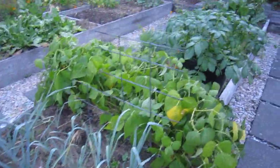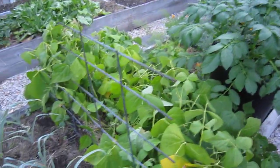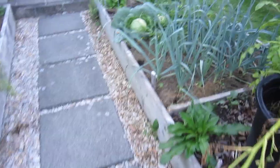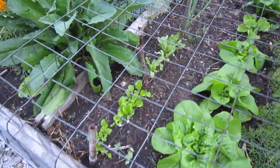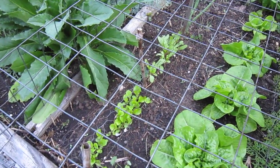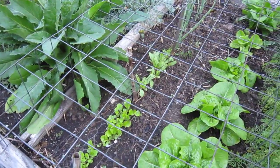So in this part of the garden I still have a late potato tub coming along there. The beans are pretty much finished. Winter leeks are looking good here. These are the last plantings or seedings of lettuce and chard that will go into a little plastic house here to see if I can get some good greens through the winter.